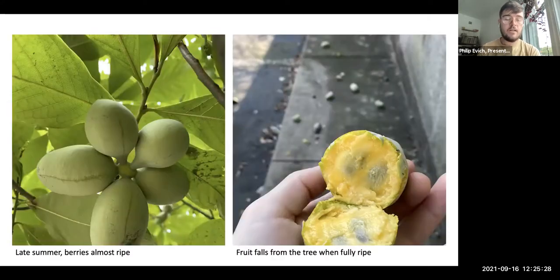And late summer, these berries are almost ripe. They've swollen, they're quite large. And then on the right-hand side, we see that when the berries or the pawpaws have ripened, they will just fall naturally from the tree, and you can just see the outline of some pretty large seeds within that fruit.